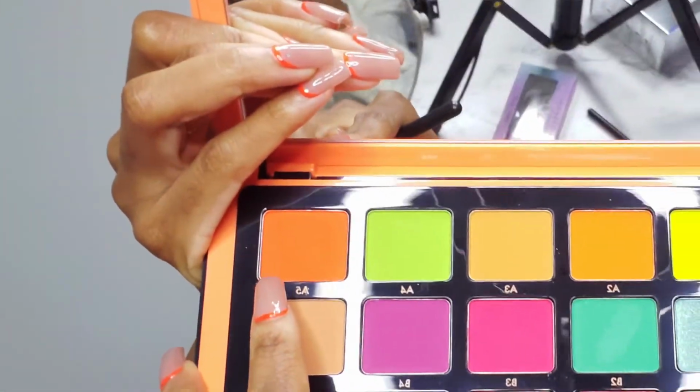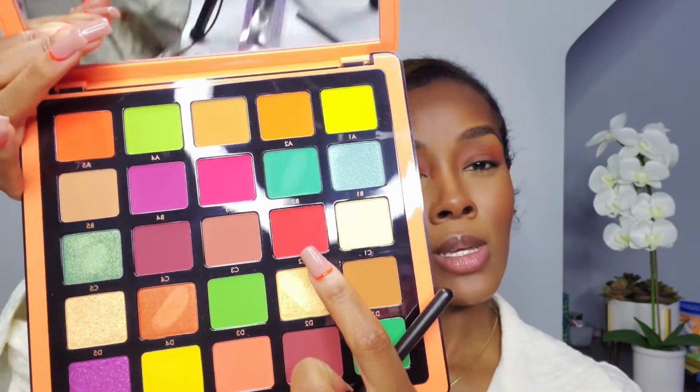So the first shade that I'm going to use is A5, and I'm going to put that in my crease. Yeah, that's me going really lightly. I'm going to go in with C2, which is this shade here. That is more of like a, well, I swatched it, so that's what it looks like. And I'm gonna lightly tap that in, and I'm gonna put that color right in here. Ooh, look at that. That's pretty.